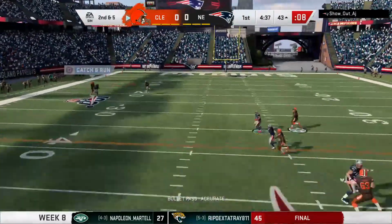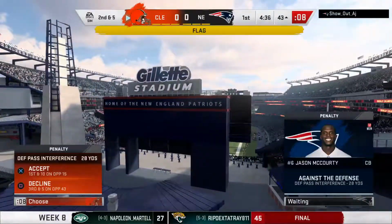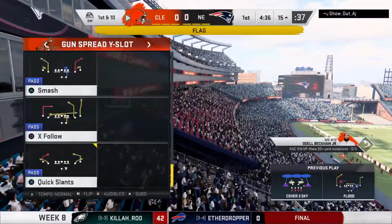Mayfield looks to throw. He's going to rifle one deep left side. And that's going to wind up incomplete. However, we do have a flag down. Let's check in with our referee.